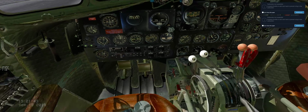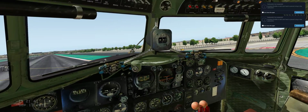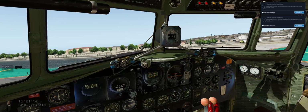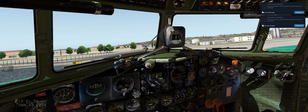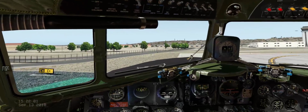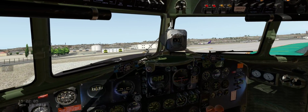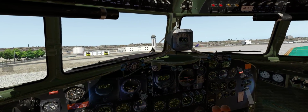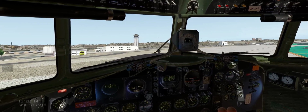I don't know, I'm bouncing all the way because I'm trying to get that without hurting myself here. I guess I need to put the carb heat on. I'm just gonna park right here. Stalling out here.